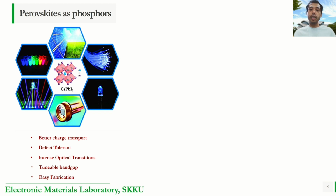So why do lead-based perovskites show these properties? First, they give better charge transport. They have very good defect tolerance ability, and also give intense optical transitions, and their band gap can be tuned for achieving our desired emission. Finally, their fabrication is very easy compared to other phosphors.